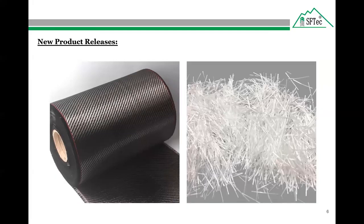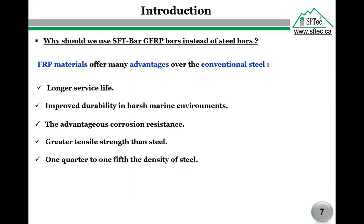As I said just moments ago, the fact that it is non-corrosive makes it very fit for harsh environments, including marine pipelines and water treatment facilities. As we saw in the curve before, it has a greater tensile strength than steel. However, and that's a big advantage, it weighs about 4 times lighter than steel.